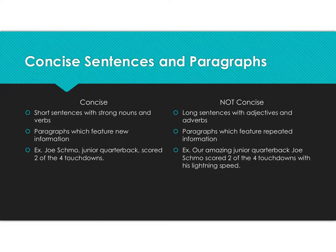So concise sentences and paragraphs first. What does this mean? Your journalistic writing for both newspaper and yearbook should include shorter sentences, and those sentences should have strong nouns and verbs that are doing the work to create description. This isn't the place to get super wordy. Yes, I want you to be descriptive, but you can do that without writing a novel. People don't want to read a novel when they're just browsing through the newspaper. Your paragraph should only feature new information, no need to repeat things, even if you have 2 good quotes about the same subject. Only use one of them, you're going to have to make a choice.